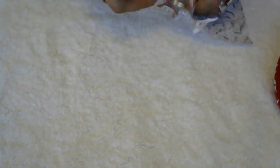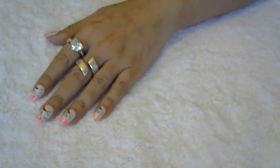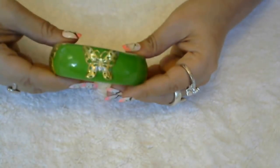Okay, and then I have a few things here from April. April's channel is called Boujee Bear, and I'm going to put her link also. And here we go. I got this bracelet from her.